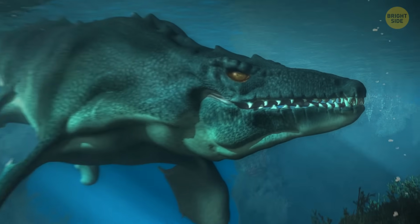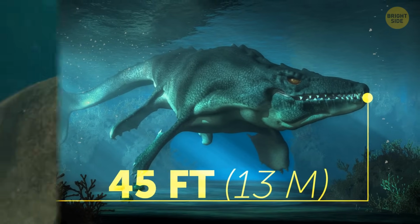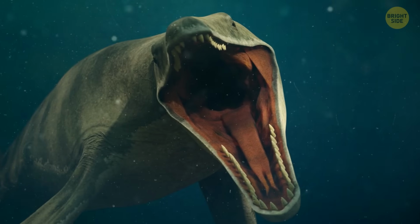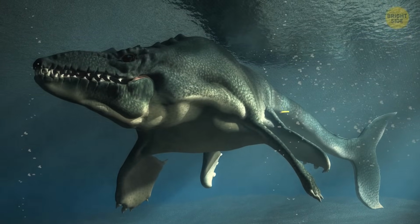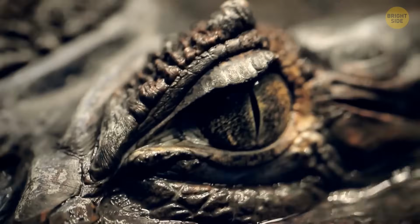The Tylosaurus belonged to the Mosasaur family. It dominated the shallow seas of North America about 85 to 80 million years ago. This was an enormous predator, with the biggest representatives reaching 45 feet in length. It had a narrow hydrodynamic body with a blunt, powerful head that the animal used to ram and stun its prey.